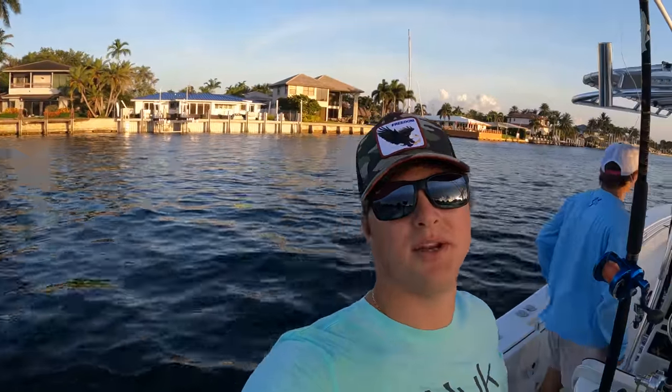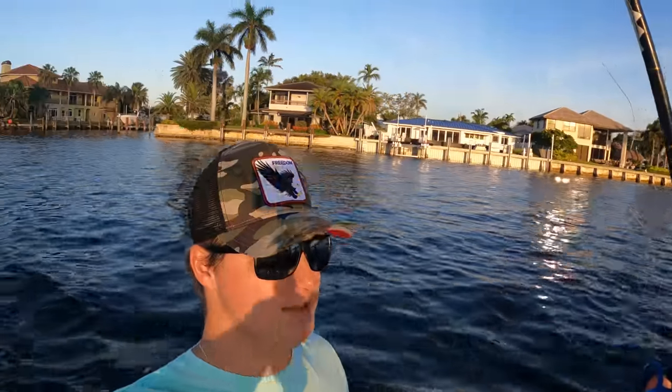We're out here on the 31 Contender. Beautiful day out here in Lighthouse Point. We're gonna be doing some mutton fishing today. There's a crazy mutton spawn happening here in Fort Lauderdale. It's like nothing ever heard of. A lot of my buddies have never heard of a bite like this in their life. So it's actually pretty amazing what's going on. You guys will see what's happening.